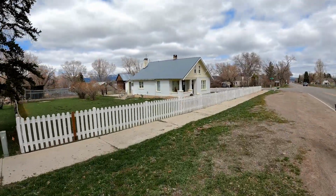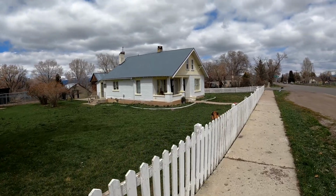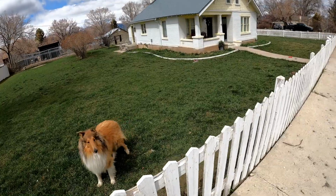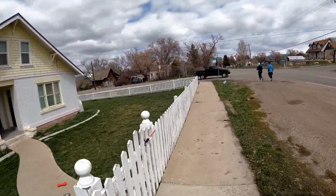This is a barking dog. That reminds me of Lassie. Is Timmy stuck in the well again, Lassie? We don't have a well. We have a spring here. That's why it's called Spring City. Is Timmy stuck in the spring again? Doesn't have the same ring. Anyways, here's a dog for y'all.